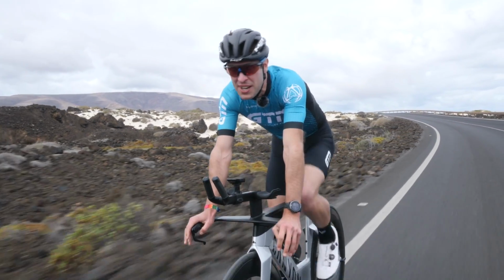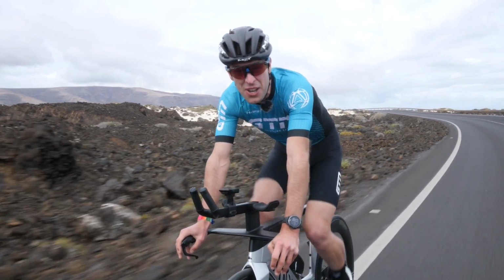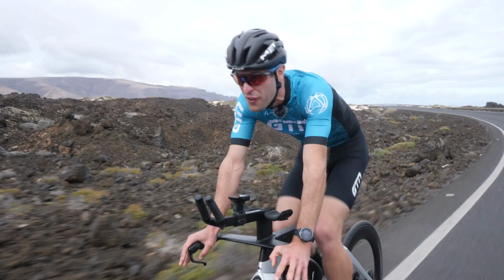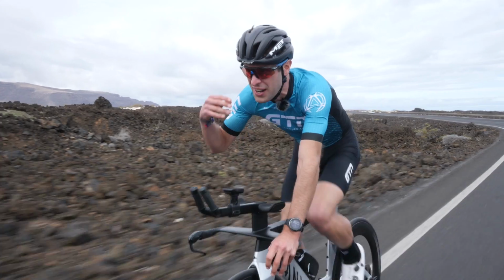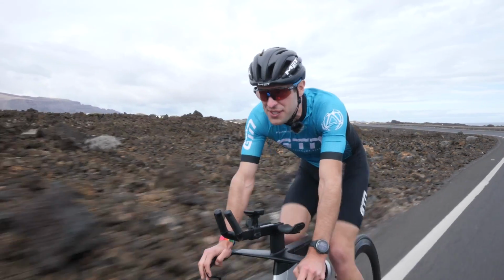Of course, the other option is to head indoors too. I've got to be honest, pretty much my go-to these days due to time efficiency and the quality of the workouts. And with functions like erg mode and Zwift, it really allows you to lock into those workouts and simply focus on laying that power down undisrupted and having fun too.